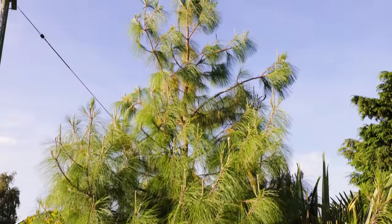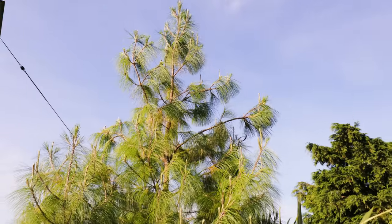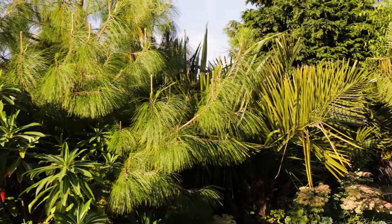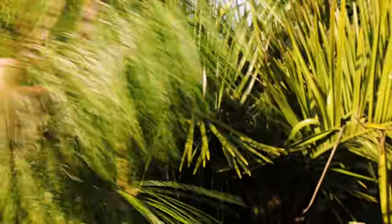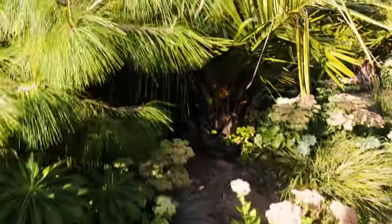A lot of people don't think that conifers are exotic, but to me, they do grow in natural environments with a lot of these palms. And I think visually, they pair really well with some of these feather palms. But what I will do with this one is just remove this branch here to let a bit more sun through to my precious Jubaea number two there.